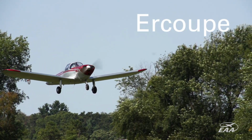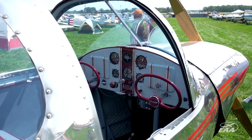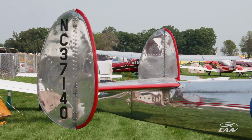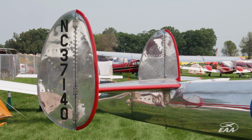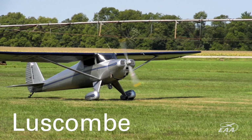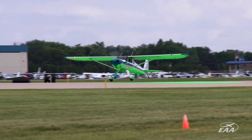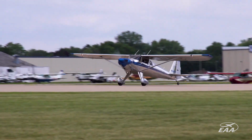There weren't a lot of air coupes built, so parts can be a bit hard to come by, but prices are fairly low. With its all-aluminum construction, watch for corrosion. Given their size and simplicity, Luscombes can make great projects. Most parts are available, but like many other metal aircraft of their age, watch for corrosion.